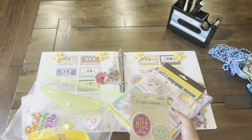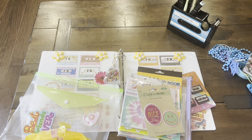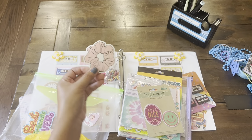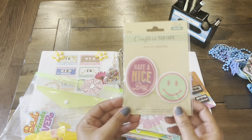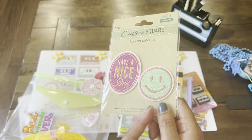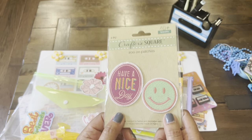Oh my goodness, something fell. Oh my gosh, Lene, there's so much here. Look at this. It's a scrunchie, a hair scrunchie sticker. That is too cute. And she has crafted square patches. It says, have a nice day. Smiley faces and nice. The word nice is also very much 80s.